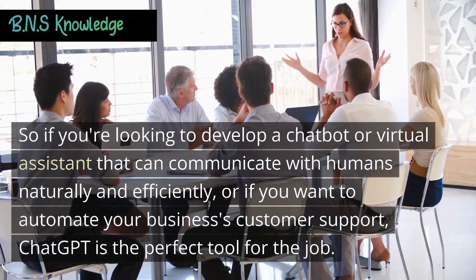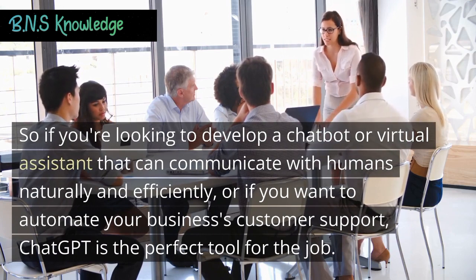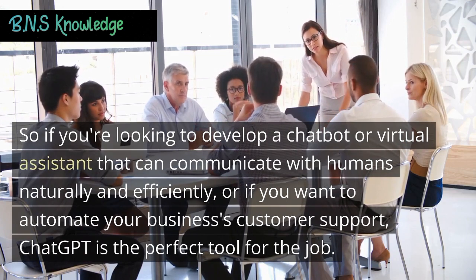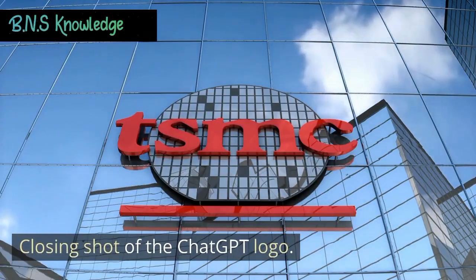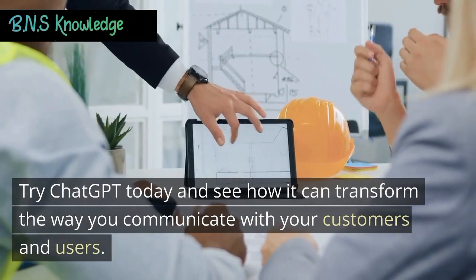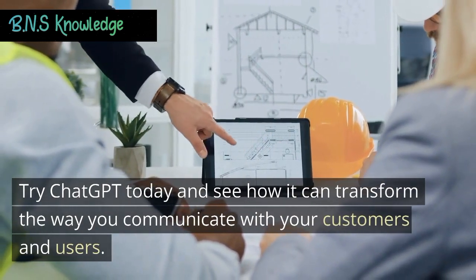So if you're looking to develop a chatbot or virtual assistant that can communicate with humans naturally and efficiently, or if you want to automate your business's customer support, ChatGPT is the perfect tool for the job. Closing shot of the ChatGPT logo. Try ChatGPT today and see how it can transform the way you communicate with your customers and users.